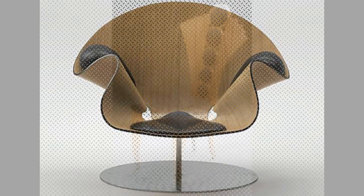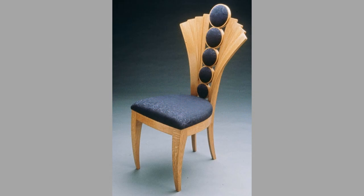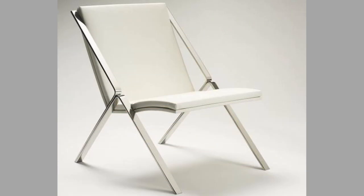Well, there you have them. Our hand-picked contemporary chair design ideas. Which ones did you like? What did you like about them? Share us your thoughts in the comment section.